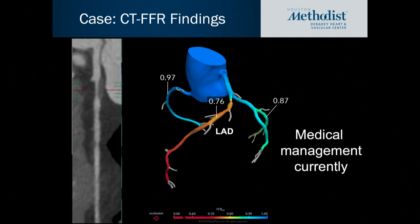Now, there is a new player, and that's a CTFFR. This is a technique that looks at computational flow dynamics and is able to predict an FFR for you. And we have this technology here at Methodist. We were able to apply it to this particular patient. And here I got an intermediate value, which is 0.76.